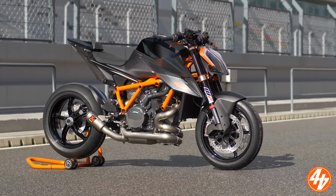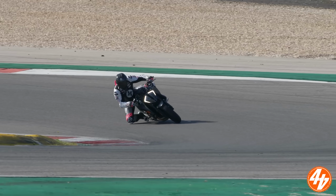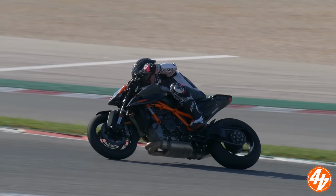I can't think of a better smile, laugh-inducing bike than the 1290 Super Duke R. In terms of A to B madness, like I said before, it's lost a bit of the danger aspect, but it's still as exciting, definitely.